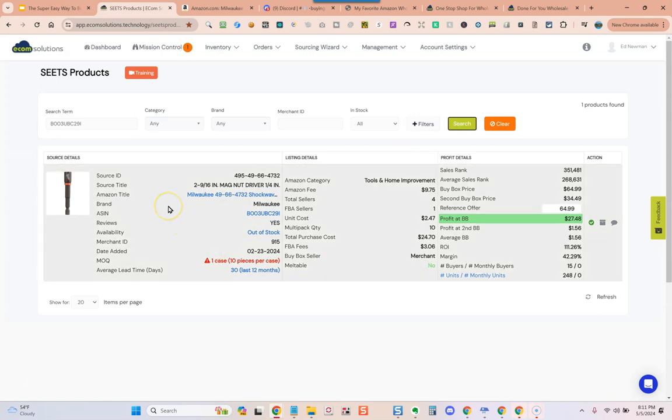All right, so you're buying one of these, even though when you buy it, you're getting a multi-pack of 10. So this is sold as one multi-pack. You're not buying 10 of these things individually. They'll do it for you and they'll pack it together. You can see the total purchase cost is 24.70, which would make it $2.47 each. It actually says that here, and it says it's a multi-pack of 10. But when you go to buy this, it's going to charge you 24.70 for one multi-pack.